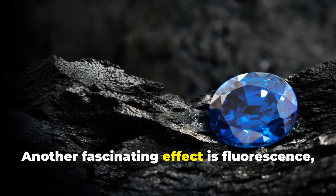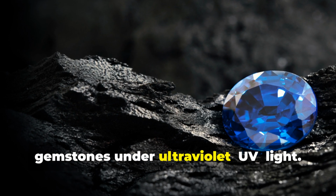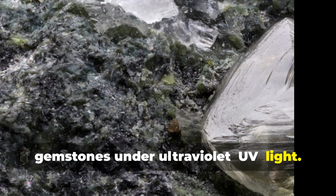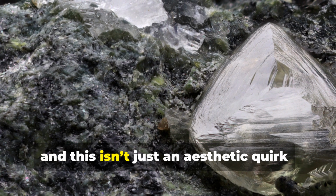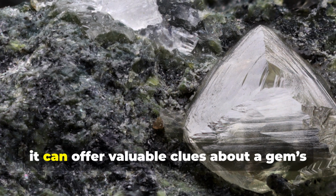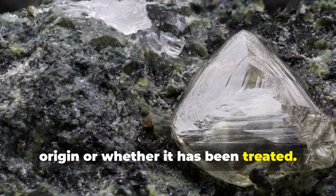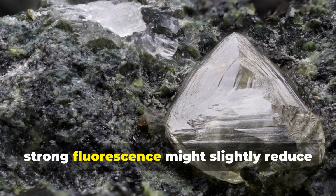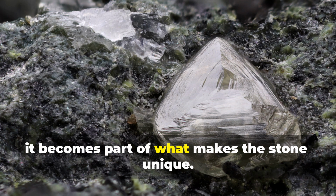Another fascinating effect is fluorescence, which becomes visible in certain gemstones under ultraviolet (UV) light. Diamonds, rubies, and opals are among those that can fluoresce. And this isn't just an aesthetic quirk, it can offer valuable clues about a gem's origin or whether it has been treated. In some cases, strong fluorescence might slightly reduce a diamond's value. In others, it becomes part of what makes the stone unique.